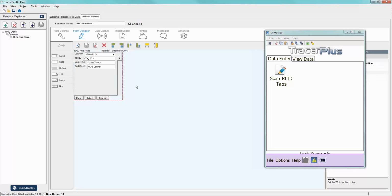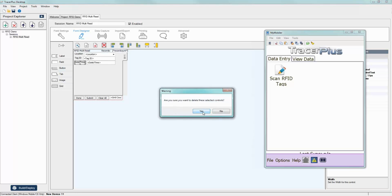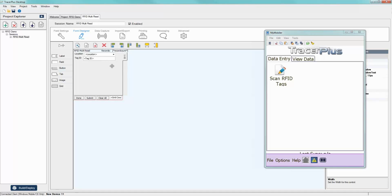And I'm just going to create a default form. And we'll go ahead and jazz that up a little bit. So we don't need the grid count label. We'll stick our grid count down here in the lower right. We could even put this off the form. If I were to cut and paste this, we could stick this down here, just give us a little bit more room. Date time, that's not something we need to see. So I'm actually going to cut this and then paste it outside of the canvas.